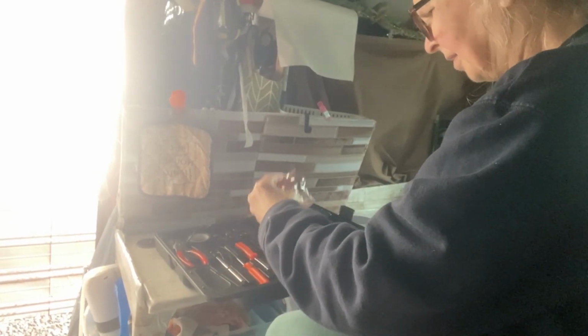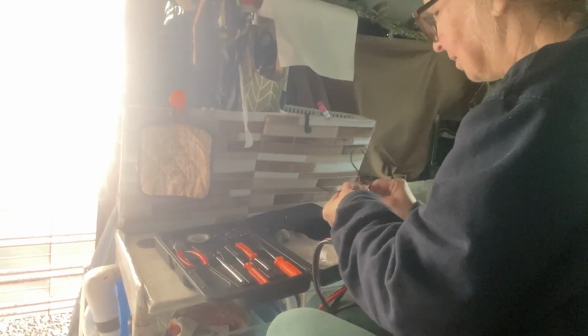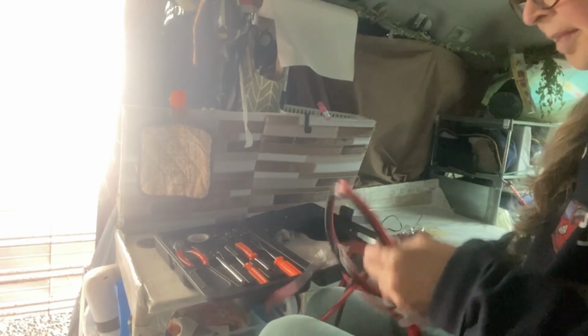Yeah, so I put this in here. This is my roadside kit. And my light bulbs. So.